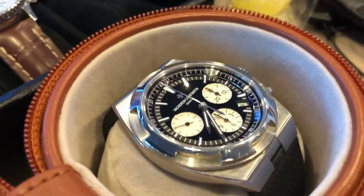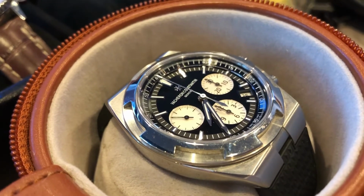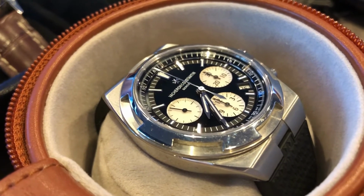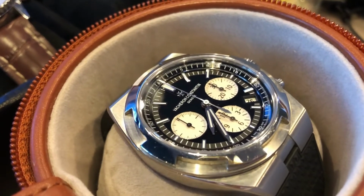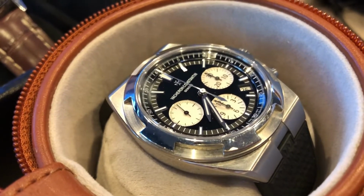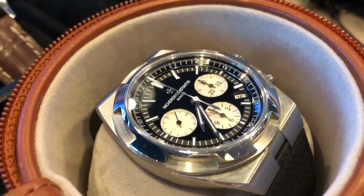And its brother over here is the Vacheron Constantin Overseas Chronograph in the black dial. I think the blue dial is the one that's more sought after, but I think that black one will do just fine for my needs.